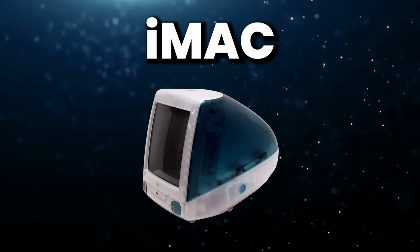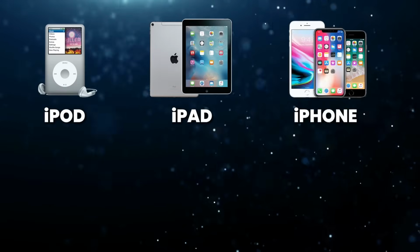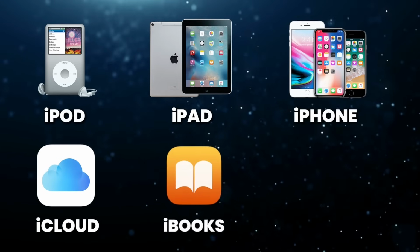It was simple, it was easy. There was nothing else like the iMac on the market. The little letter I symbolized simplicity, symbolized instant internet connectivity, symbolized intuitive. And so Apple began to use the I on all of their products. You had the iPod, the iPad, the iPhone, you had iCloud, you had iBooks, you had iTunes. Everything that had the little I at the beginning was unique. And it meant that it was made by Apple and you were going to love using it.